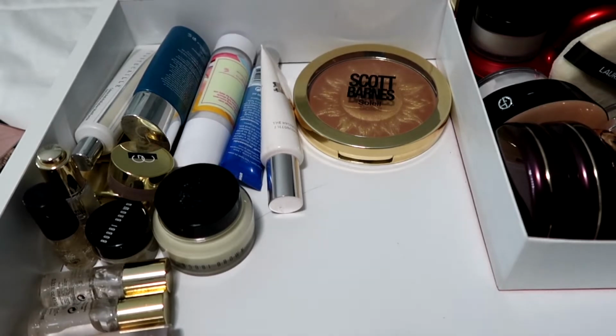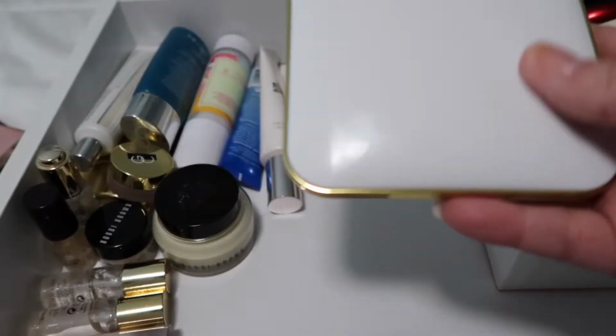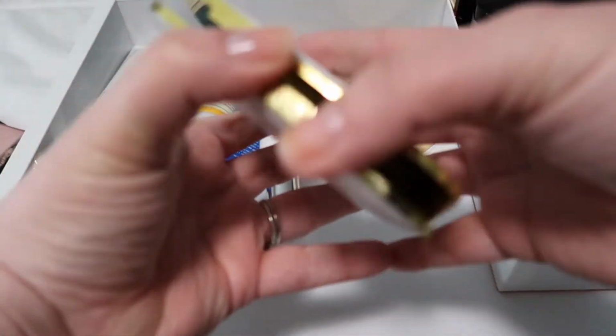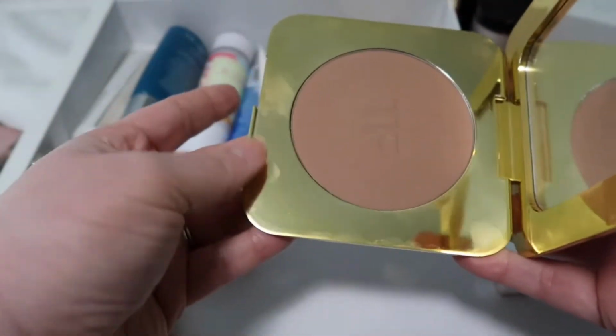Alright, let's go into face palettes and bronzers. Let's do the big bronzers first. This is from Tom Ford, my favorite bronzer. One of my favorite bronzers. I'm not gonna get rid of this.